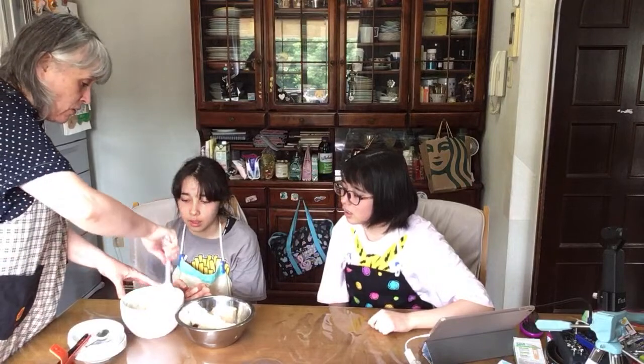Make sure if you have one of these ice cream makers that you always use a spatula to take the ice cream out. You don't want to use any metal spoon because it can hurt the bowl.